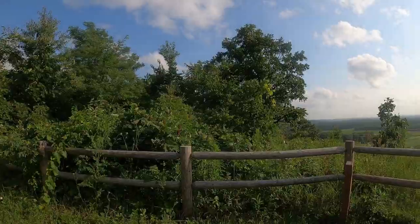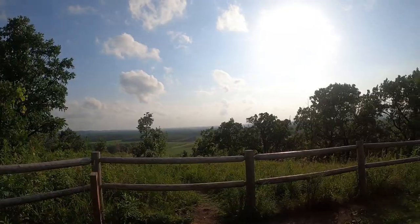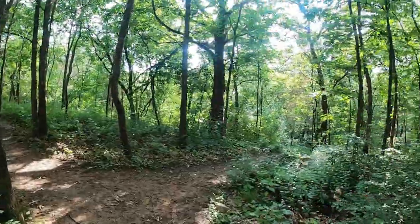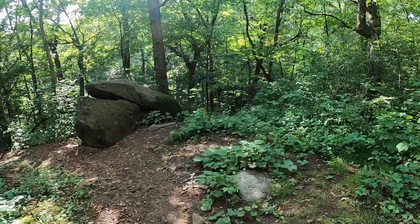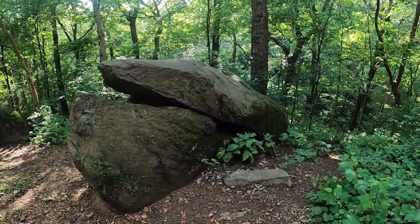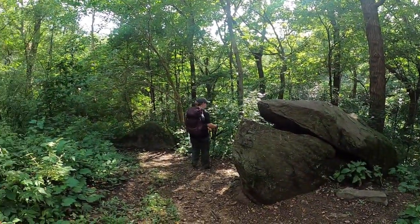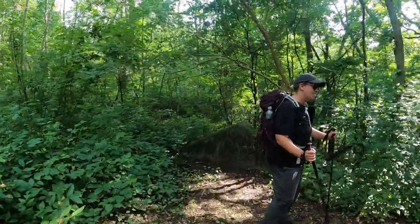Mulberries. We're up on the Kettle Moraine Bald Bluff. Very beautiful view. So we've reached the stone elephant. We'll go down and check it out. And here we have the elephant stone. It most certainly does not look like an elephant. Does it look like an elephant from this side? Not really.